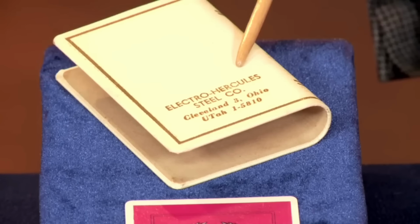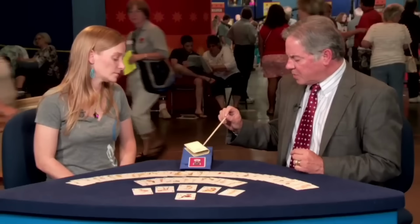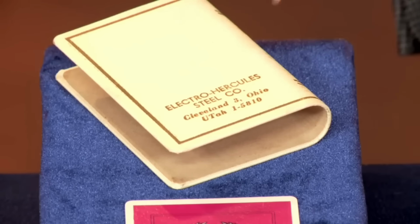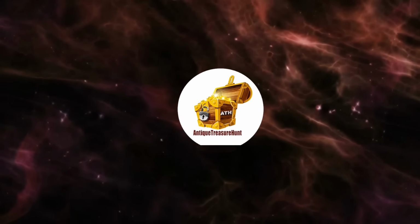The card cover of this Alberto Vargas playing cards is actually designed like a book. It's metal, and that's, I think, what's kept him in such great shape. You can see that this was a set that was given out by a company in Cleveland, Ohio, Electro Hercules Steel Company. At auction, it would be worth an estimated value of $500.